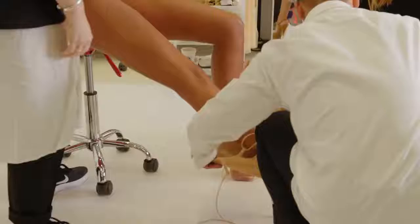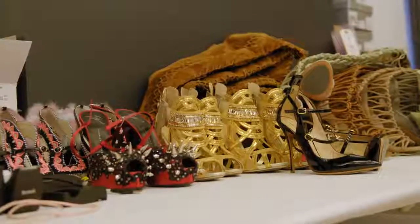The next time we're all together will be when the outfits start coming in and the wings, and everyone's putting the outfits on the models.